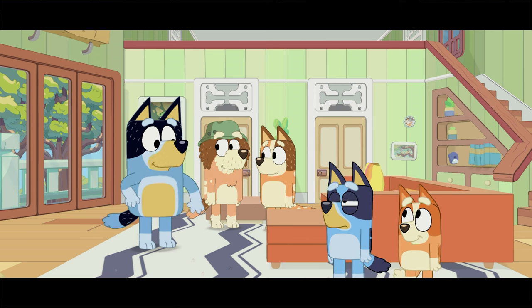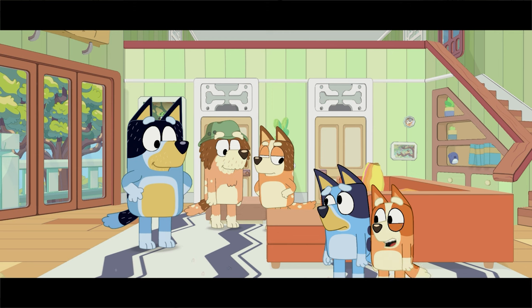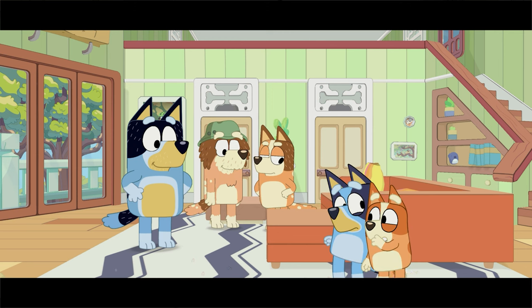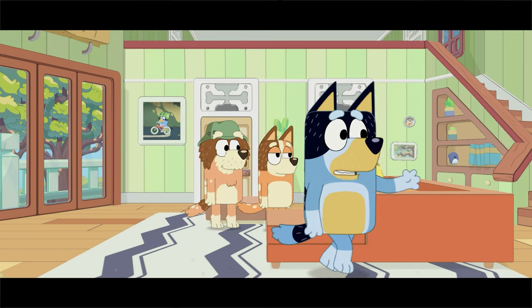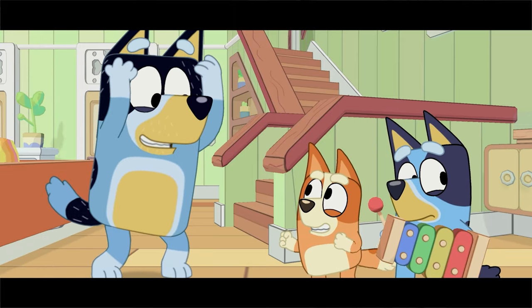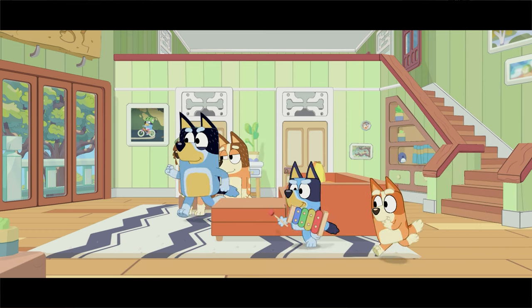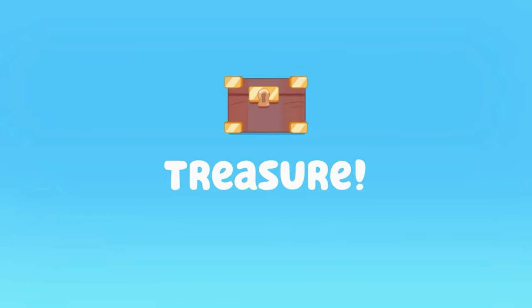Oh, why don't I come and play with you so Mum can finish her story? Okay. Bluey, how about we play? Well, okay. Oh, wait, hang on. Magic xylophone. I thought you were helping. You're on your own. Please. This episode of Bluey is called Treasure.